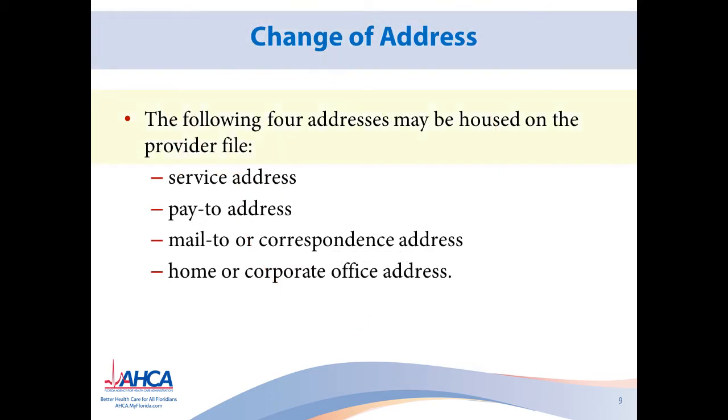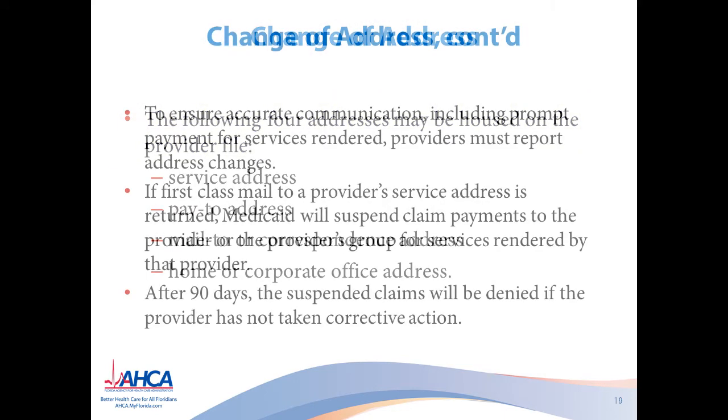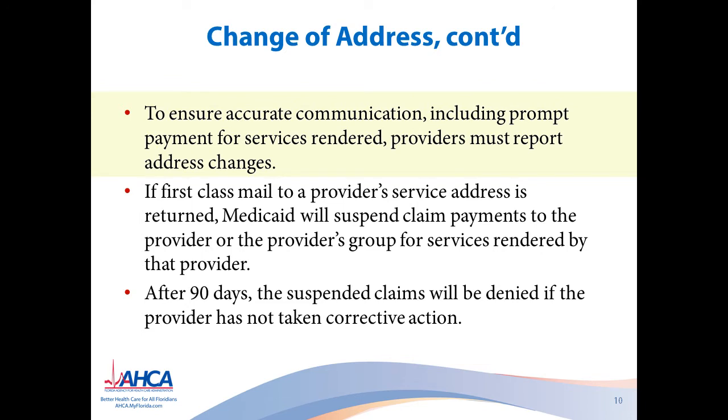On a provider file, the following 4 types of addresses may be housed and therefore used as review data. They are a service address, a pay-to address, the mail-to or correspondence address, and a home or corporate office address. To ensure accurate communication, including prompt payment for services rendered, providers must report address changes.